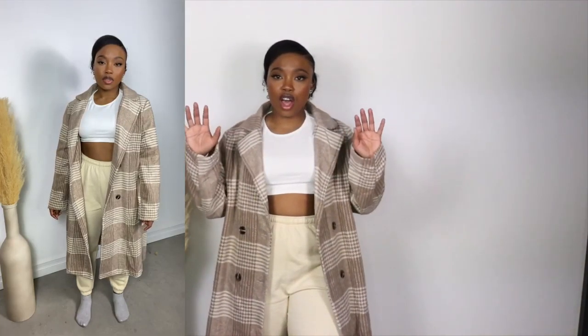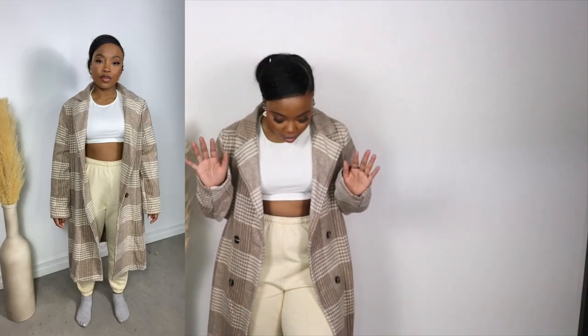It is double breasted, so you can button here and button here, and then you can put a belt around it to give it extra stuff. Nah, I'm not about it. I love it just like this. I love how long the sleeves are. It is freaking perfect. Love this freaking jacket.